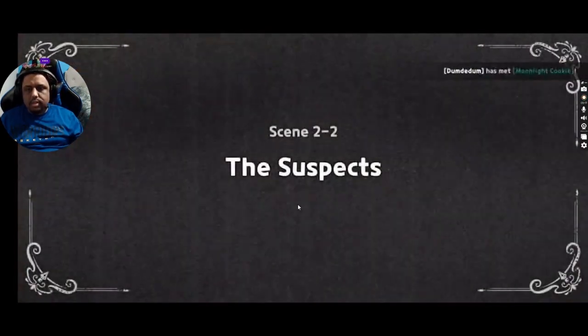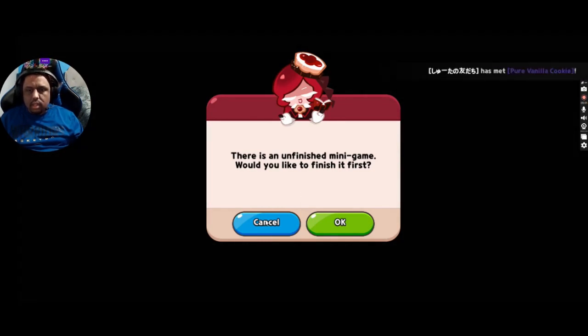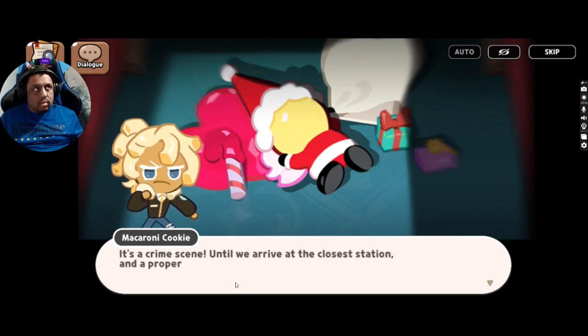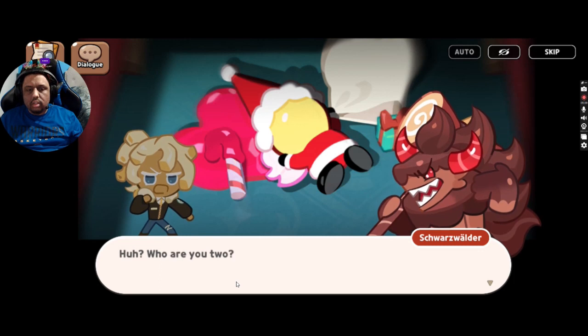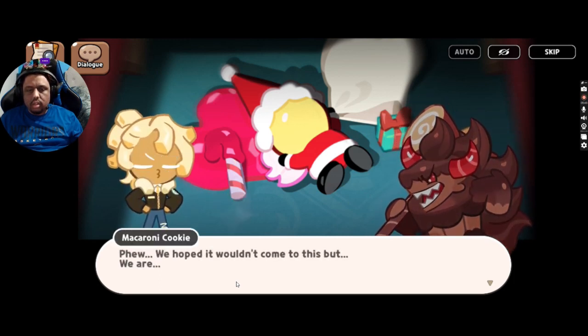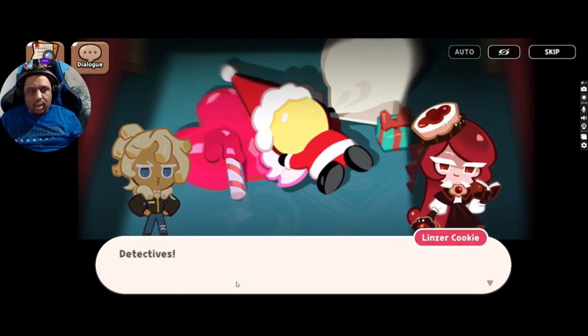The Suspects, Scene 2-2. The Suspects. Sweet jelly of mine, there's jam everywhere. It's a crime scene. Until we arrive at the closest station and a proper investigation has been concluded, we are obligated by law to preserve its integrity. Huh? Where are you two? We hoped it wouldn't come to this, but we are detectives.